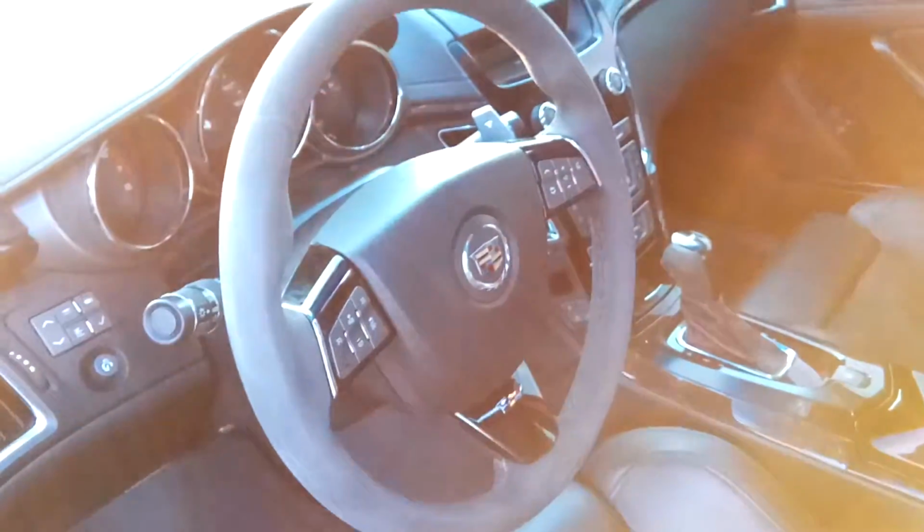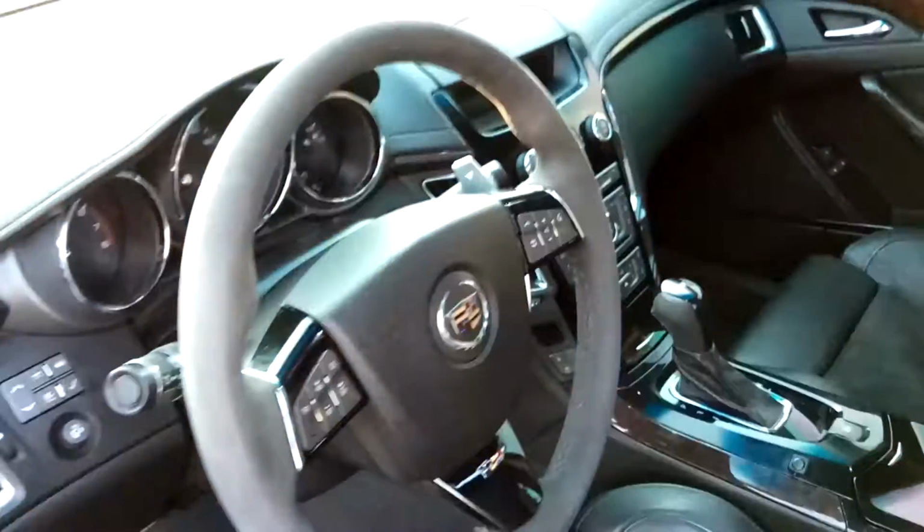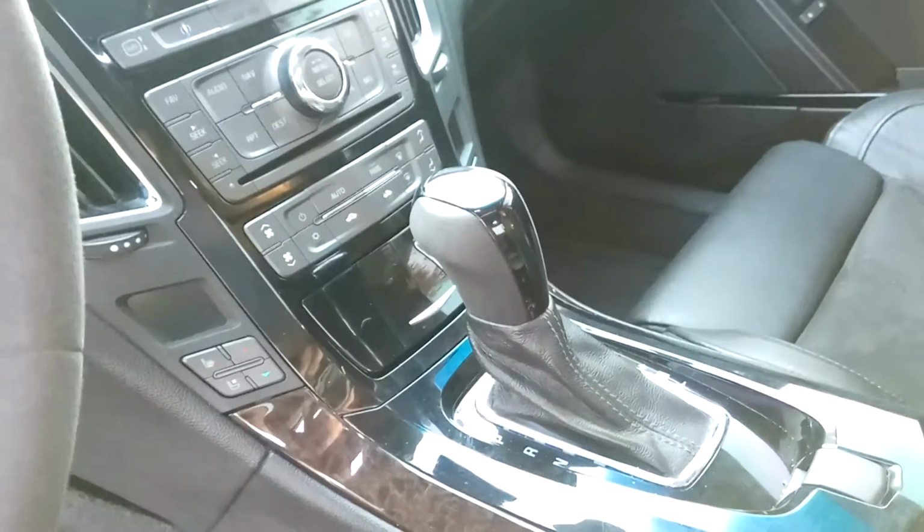This vehicle is equipped with the Alcantara wrapped steering wheel, as well as the Alcantara wrapped shift knob. Also featuring the Recaro racing inspired seats. V logo there. These are 16-way adjustable seats.